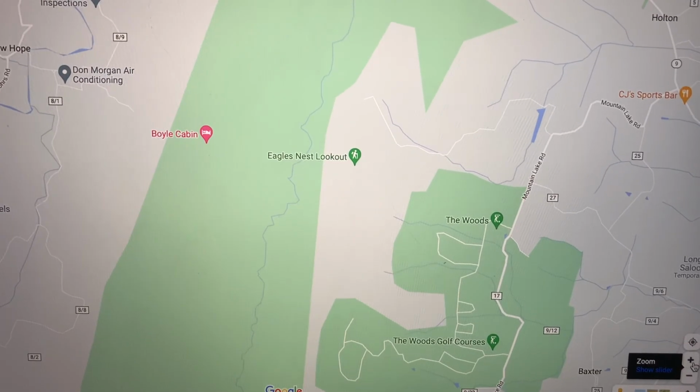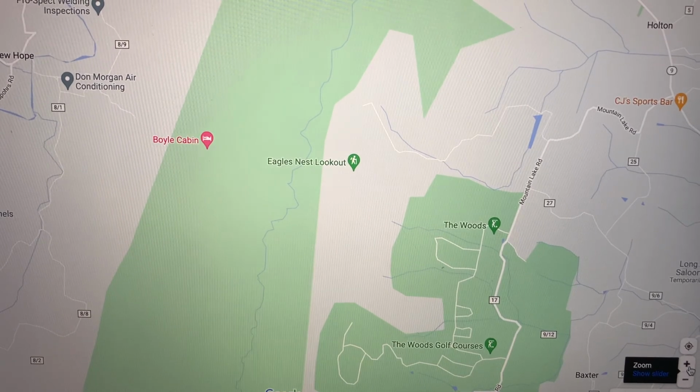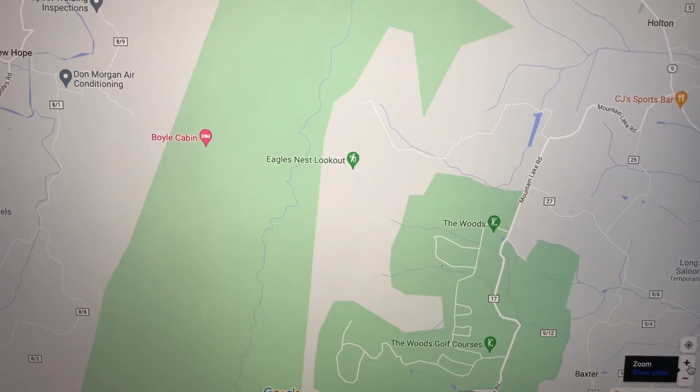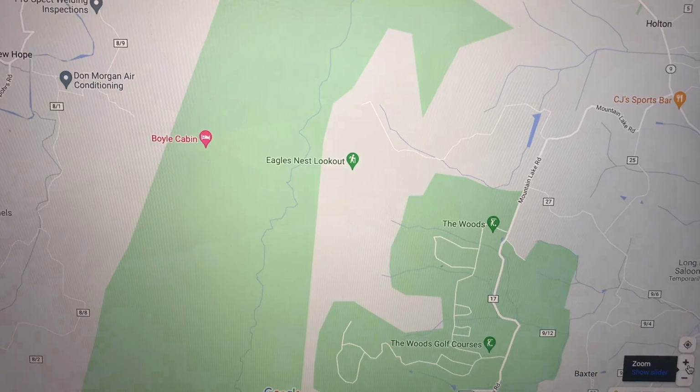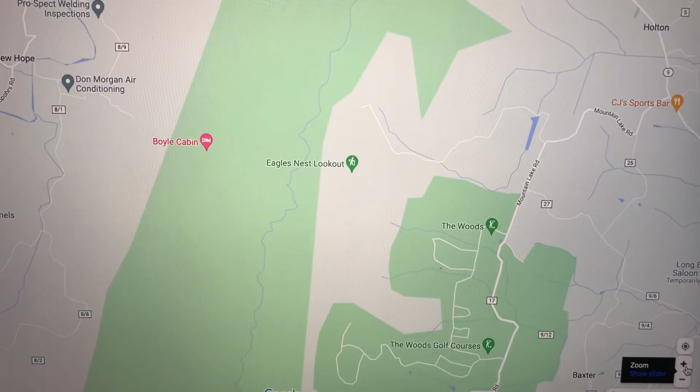During recent perusing, I came across a little hiker denoting Eagle's Nest Lookout Trail, which immediately caught my attention. Whoever named this trail must have done so because it leads to a high lookout fitting for America's bird to scope out its kingdom and prey, or so I thought.